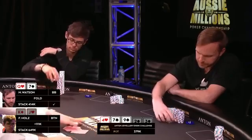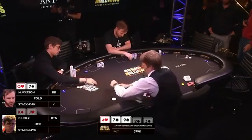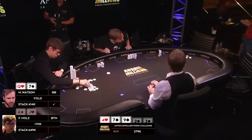And that is a beautiful play by Fedor. Fired not one bullet, not two bullets, but 3 bullets there to take down an enormous pot before the break. And that is why he is one of the best in the world. Over $20 million in live cashes and counting. Amazing play there. Man, I guess Mike just doesn't have any moves.